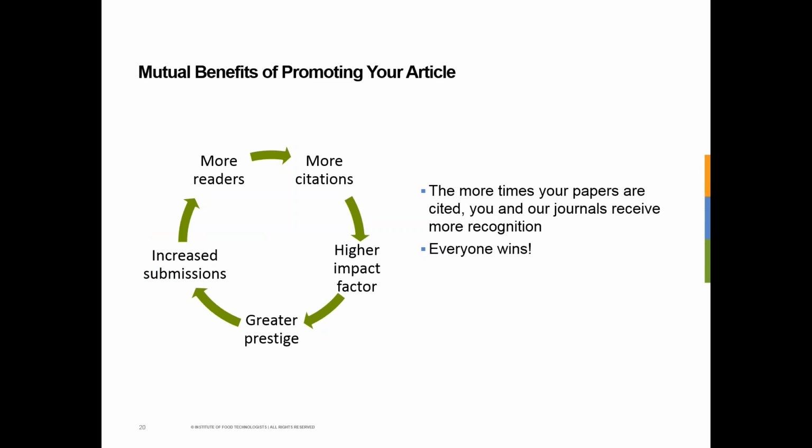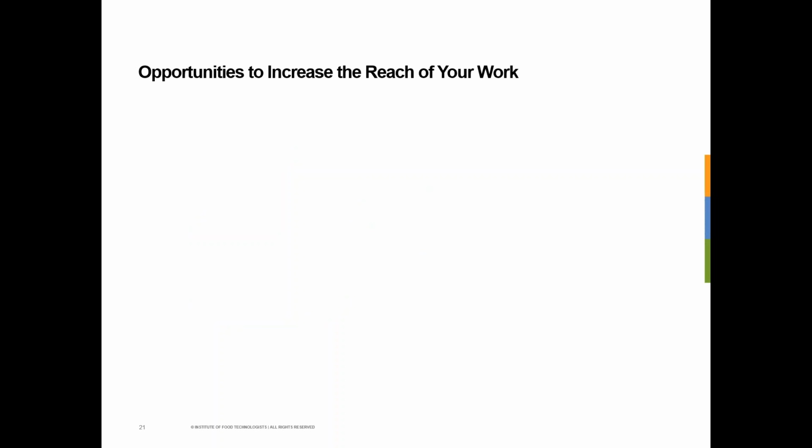Our next topic is how to promote your article once you're published. This is the exciting part. There are mutual benefits for you and the journals by promoting your article. The more people who read your paper, the more times you'll be cited. Then your paper will have a higher impact factor. You and the journal will have more prestige. That will cause more people to submit papers to the journal, and then we get more readers. So it's just a cycle where everyone wins.